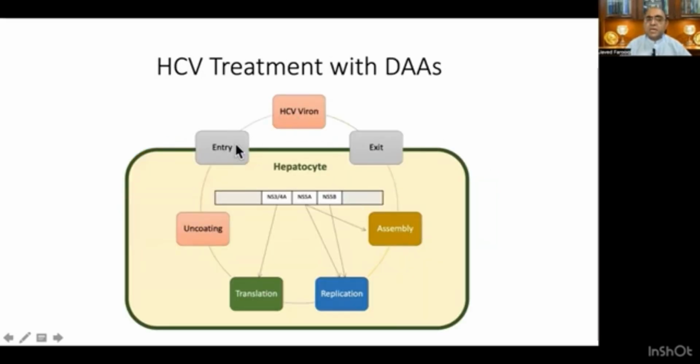I already discussed this slide with you when I was discussing the life cycle of hepatitis C. When the hepatitis C virion enters the hepatocytes, this yellow is the hepatocytes, it uncoats itself, and the genome comes out. This genome has the 5' non-translated end and the 3' non-translated end, and in between are the different structural and non-structural proteins. The most important components are the NS3/4A non-structural protein, the non-structural protein 5A, and the non-structural protein 5B. Then it undergoes 3 main steps. The first step is translation. The second step is replication, and the third step is assembly.